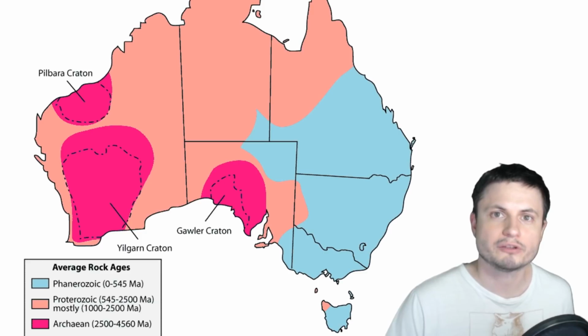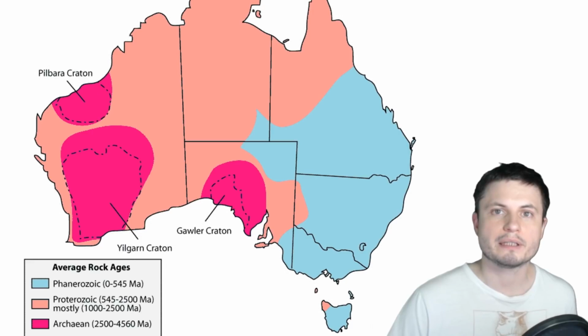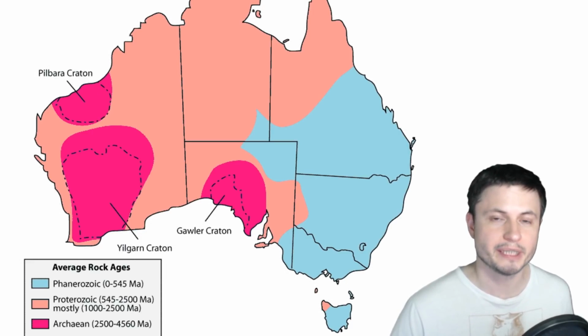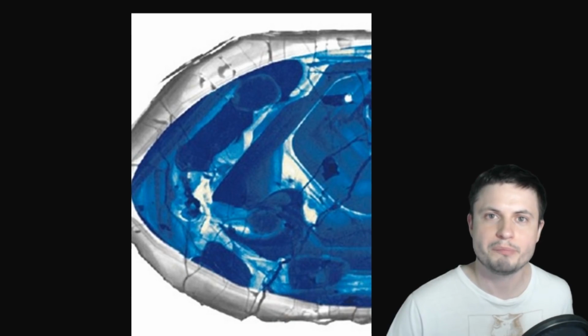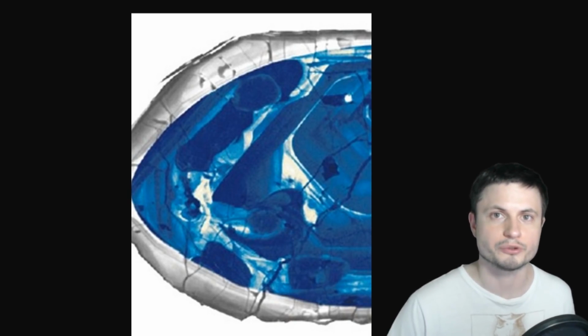As a matter of fact, there are several areas that you can see right here that have some of the most ancient rocks and zircon rocks that we've ever seen anywhere on the planet. A few years ago, this for example made the headlines because this was the oldest rock discovered at 4.4 billion years old, and this was from Australia as well.